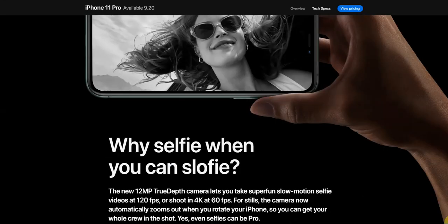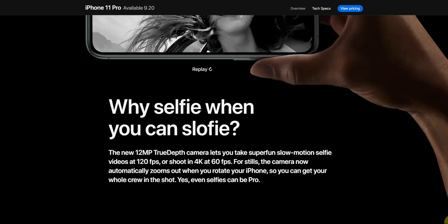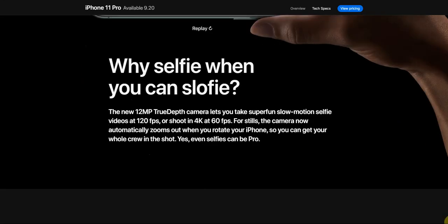Why suffer when you can sleep? So you can have some nice selfies in there, pretty nice. The new 12-megapixel TrueDepth camera lets you take super fun slow-motion selfie videos, or shoot in 4K at 60 frames. The camera now automatically zooms out when you rotate your iPhone so you can get your whole crew in the shot. Yes, even selfies can be pro.